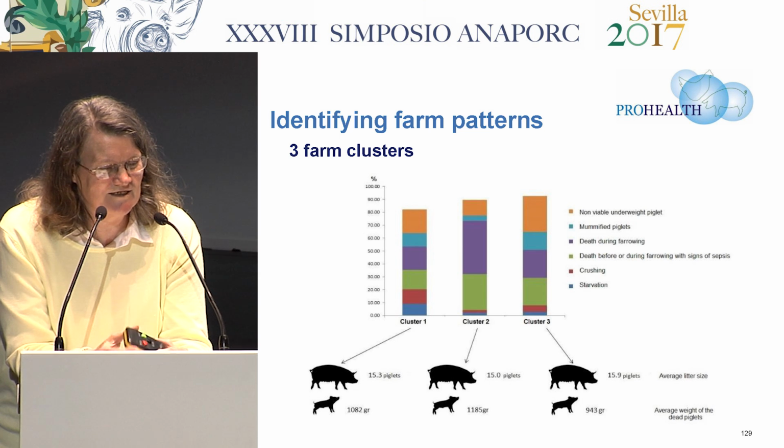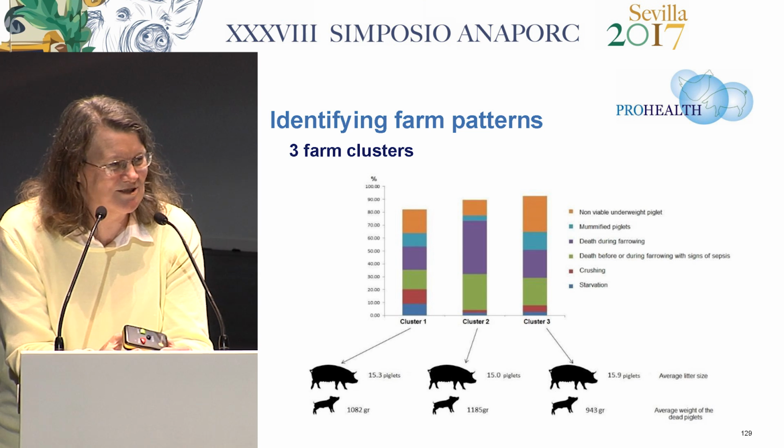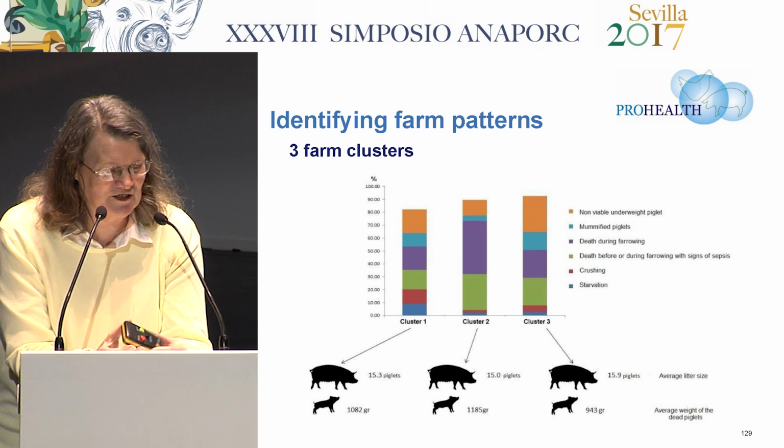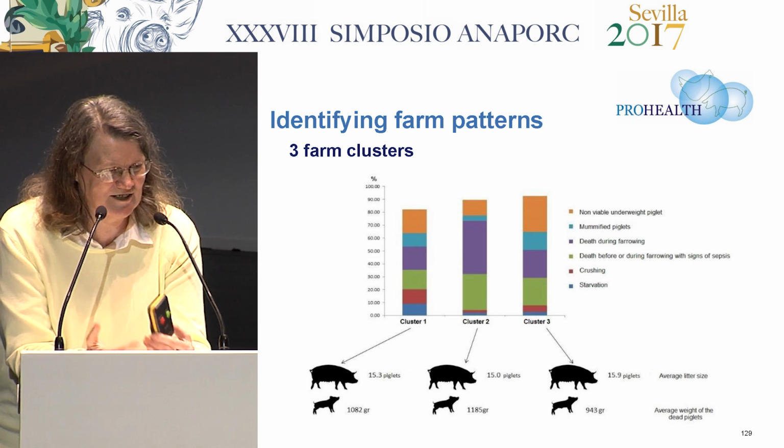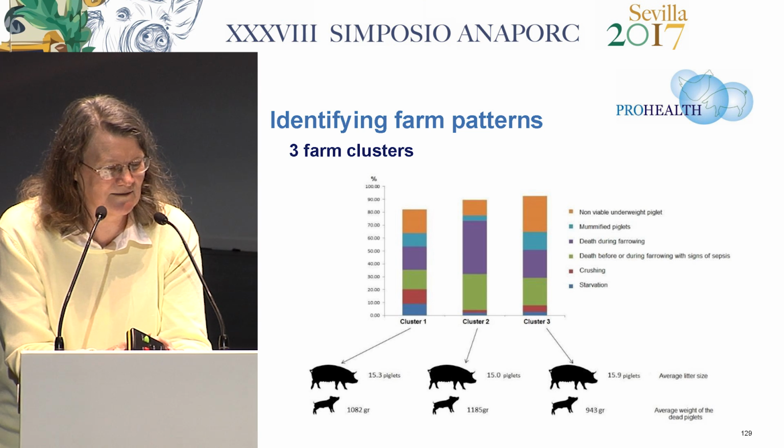But when we look at the pattern of the other causes and start to play statistical games, we can see 3 different types of farms emerged. The first farm, the column on the left called cluster 1, has a higher proportion of deaths due to the red crushing and the blue starvation. And you can say these are the farms who should be paying more attention to their management of the newborn piglets, getting a better environment in their farrowing house.